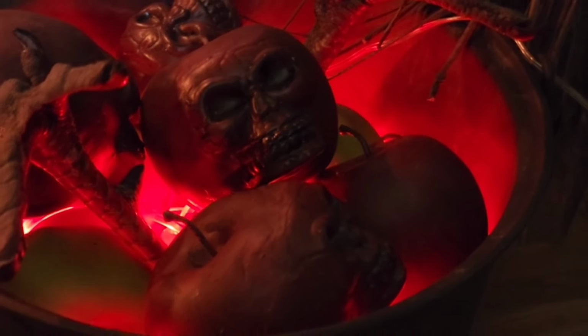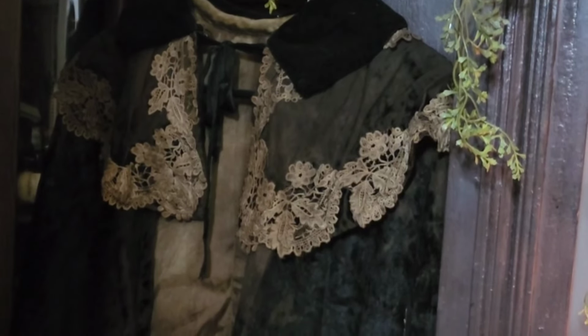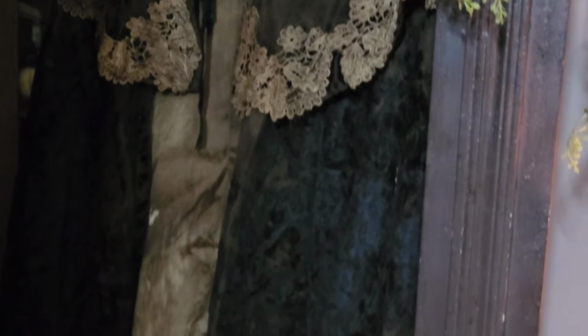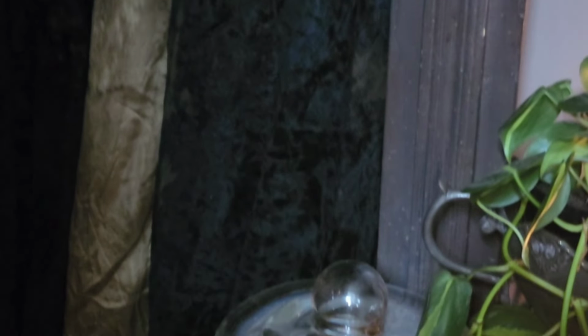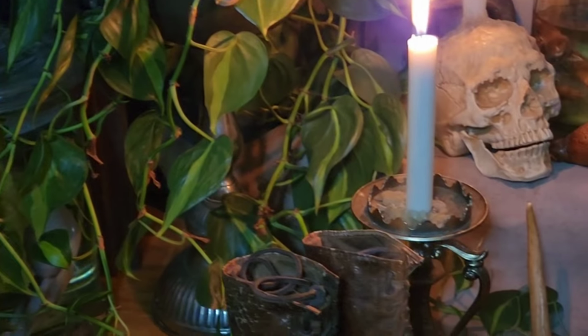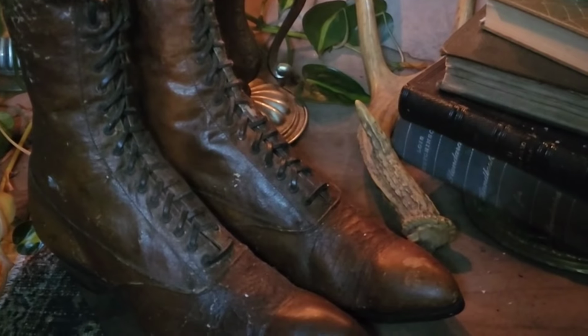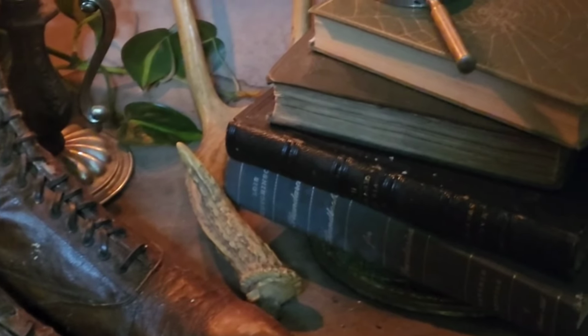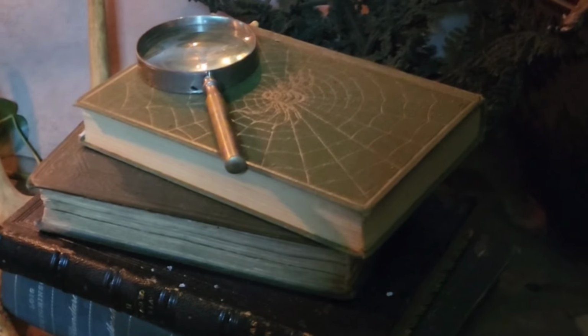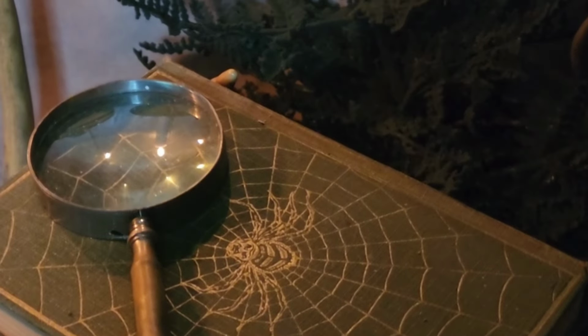These are the red dead apples that I put in the cauldron with some backlighting. We did those in a craft project. And this beautiful piece is an old cape that I have. It's an antique. I figured a witch would wear that. And we have one of my plants that is thriving that I decided to put down there for greenery. We have some old boots that I thought a witch would wear. And this old book, I bought it specifically, of course, because of the illustration on the front, the design.